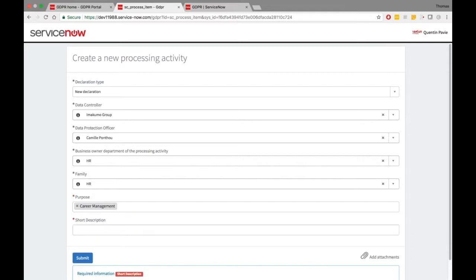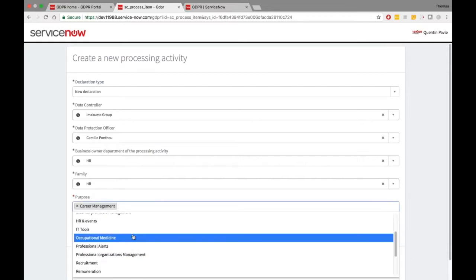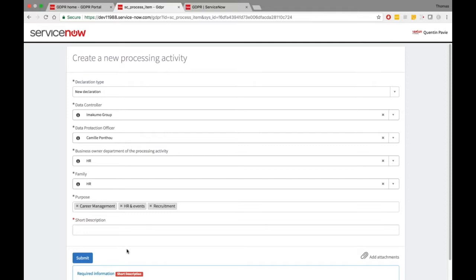So I will use data for career management, but I will also use it for HR and events, and most probably for recruitment. These tags can be very useful for you in terms of reporting. So you will be able with the reporting engine to report on all the processing activities that are tagged, for example, for career management.